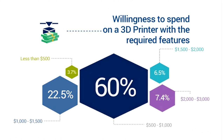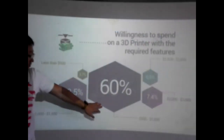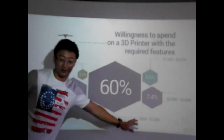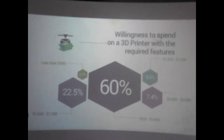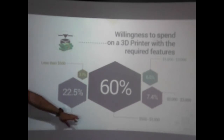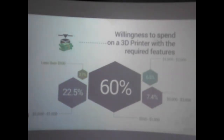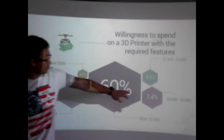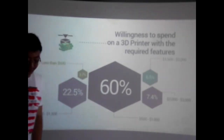The majority of potential buyers want to spend about 500 to 1,000. This is an acceptable price for them. Right now this one is around 700, so it's in this range. And only about 7% want to buy at 2,000 to 3,000.